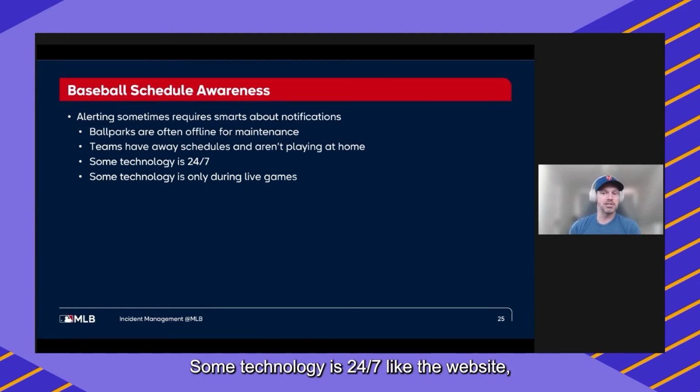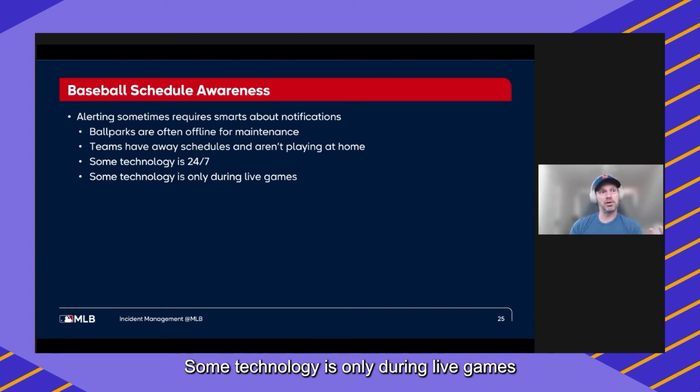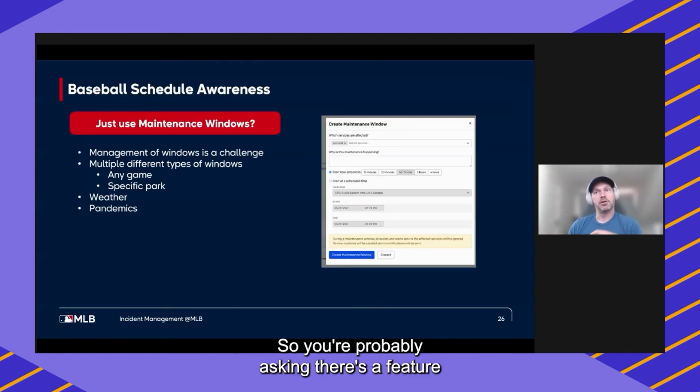Some technology is 24/7, like the website. Some technology is only during live games anywhere. Some technology is only during live games at a particular park, right? So you're probably asking, there's a feature inside PagerDuty called maintenance windows. Why don't you just use maintenance windows?